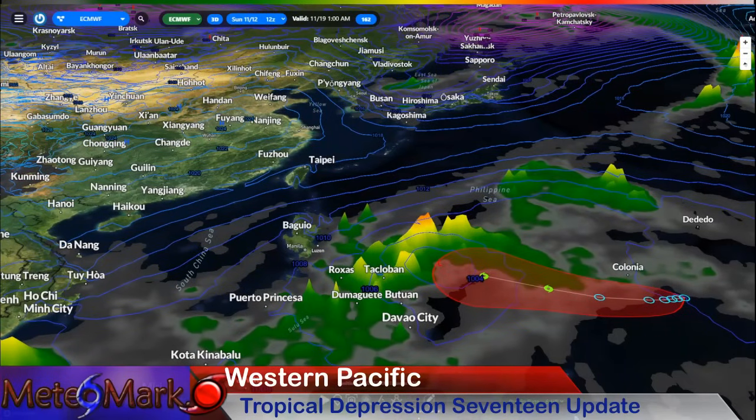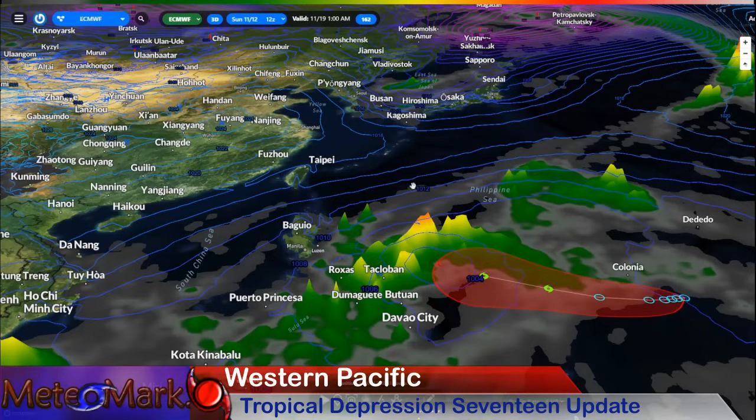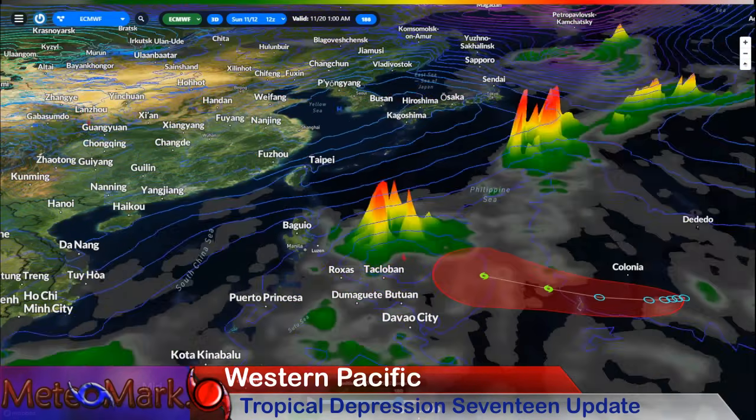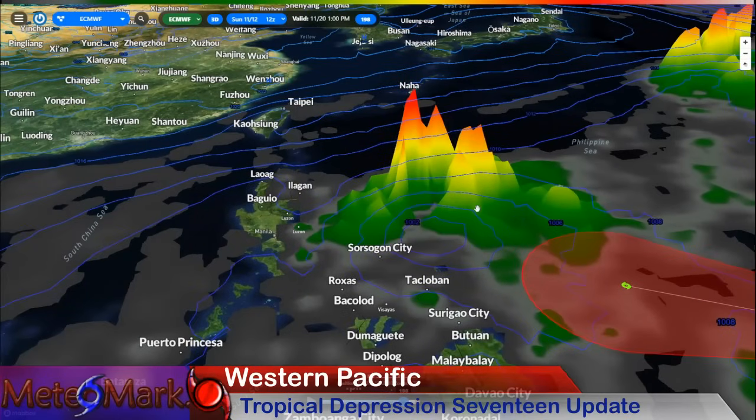It is possible this could become maybe a low-end typhoon, although you have to watch these systems because they can really blow up fast, even this time of year. Something we need to keep an eye on as we head towards the 19th. A tremendous heavy rain heading towards the central and northern Philippines. There is the last frame on this system. It does not move much.